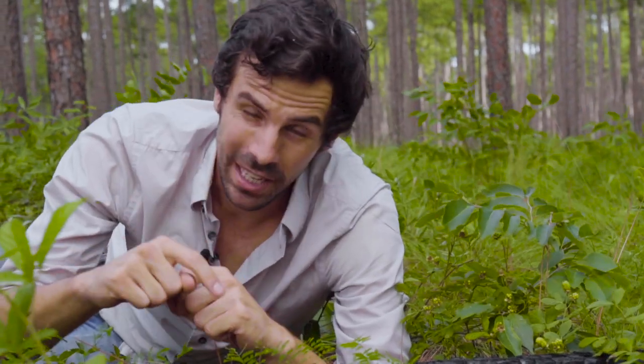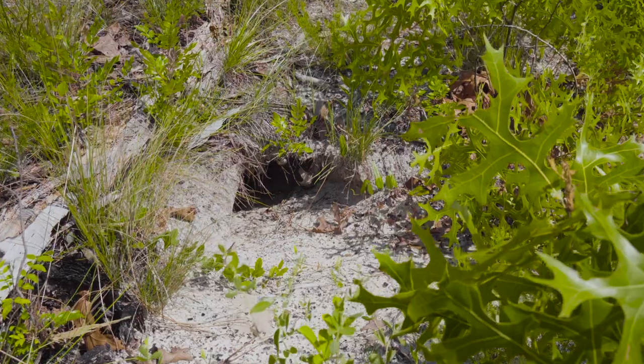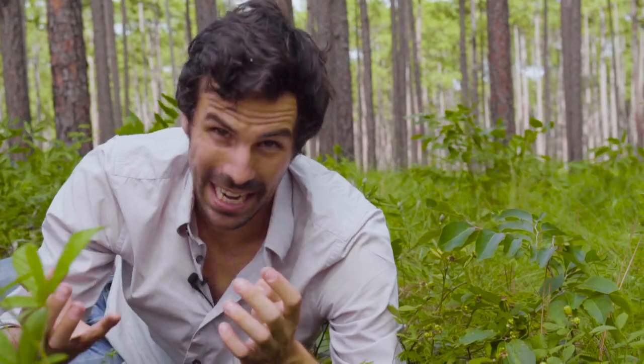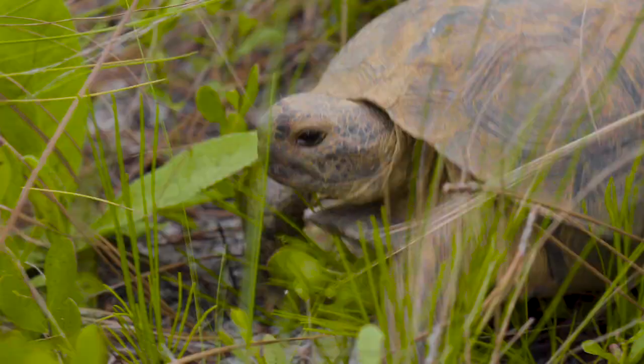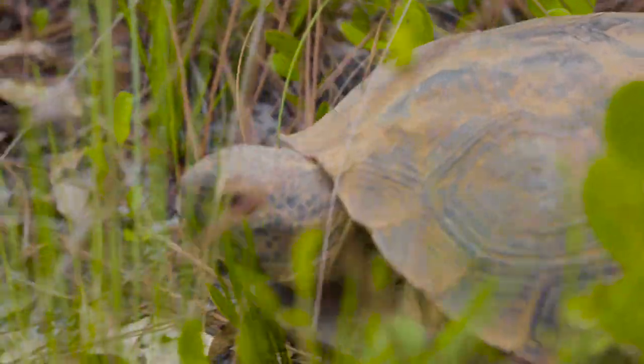And it's that burrow that makes them what's called an ecosystem engineer, kind of like a beaver. These burrows are the home of the tortoise, but they're also the home of up to 350 other species of animal that utilize that as a home. These range from things like the eastern diamondback to creatures as small as ticks and mites that are only found on this animal. They're absolutely amazing.